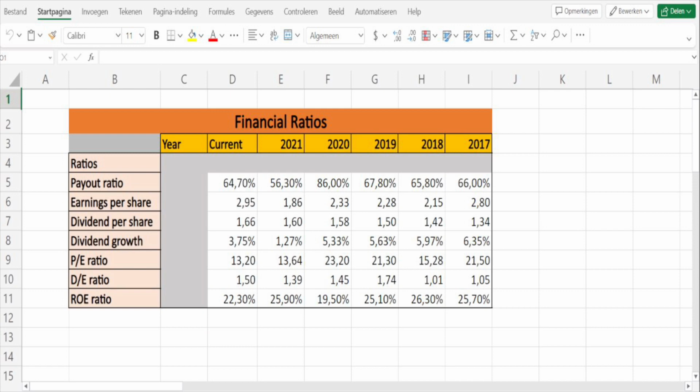First off, the payout ratio. We just talked about it. Here you can see it's around 60 to 70% with a higher ratio in 2020. And this to me is a very healthy percentage, as there's no way they are paying out more dividends than they're earning. Next is the earnings per share.